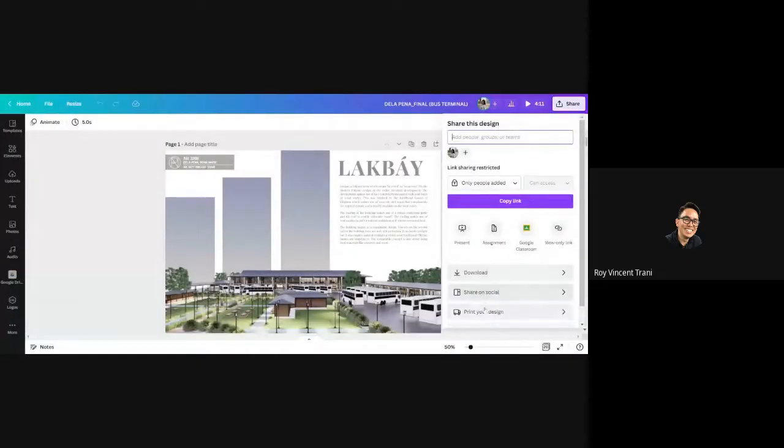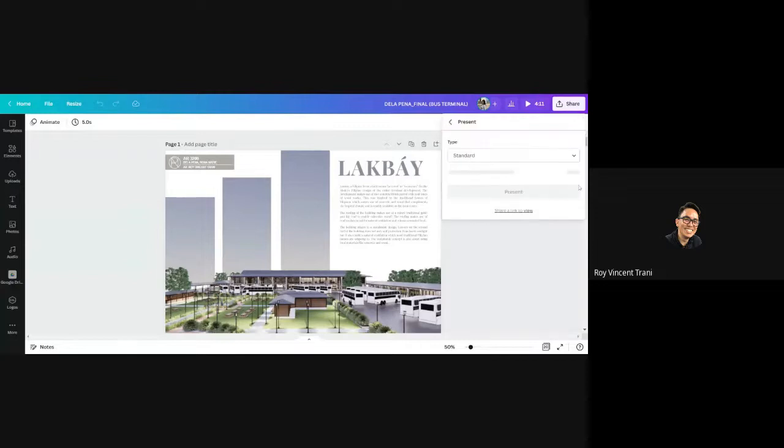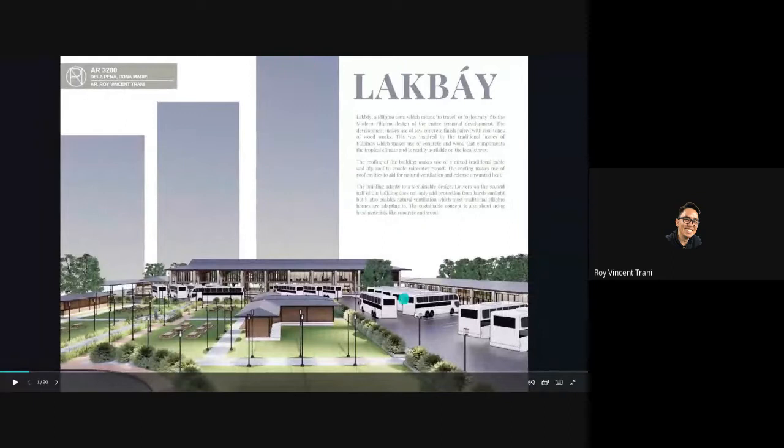Tell us about your design process and how did you reach that design. Like, what were the inspirations, factors, etc.? Okay, sir.